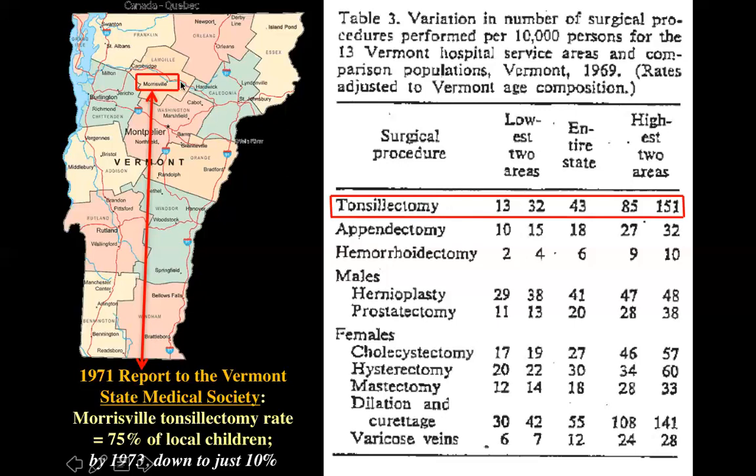So he went into Morrisville trying to figure out, was there something in the water? Was there a plant? What would explain why three quarters of the kids in Morrisville had their tonsils taken out? Well, he ruled out all the environmental explanations. Then he did the next logical thing. He interviewed the pediatrician who diagnosed and the surgeon who did the procedures. And what he found was there was basically one doctor who did the tonsillectomies.